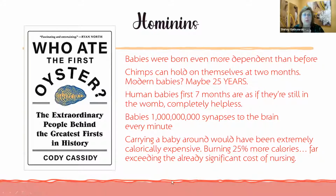According to this book, Who Ate the First Oyster, the most important tool that was ever created was a sling for the infant, because that allowed the mother to contribute more to food gathering and contributing to the whole tribe.